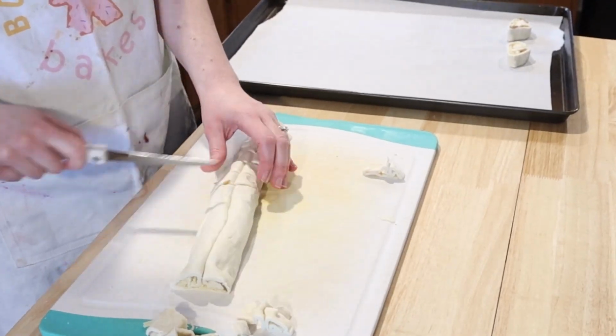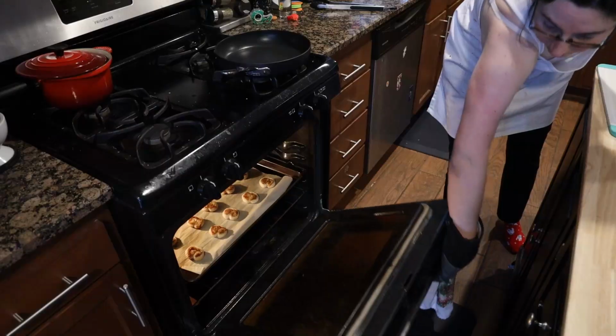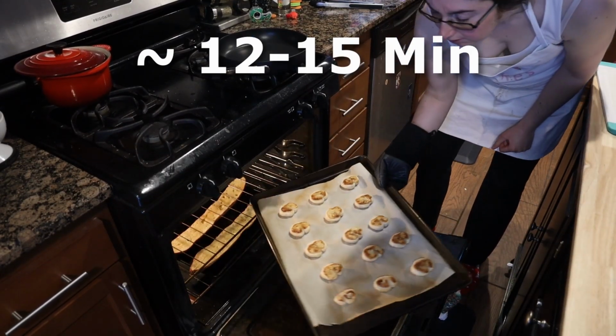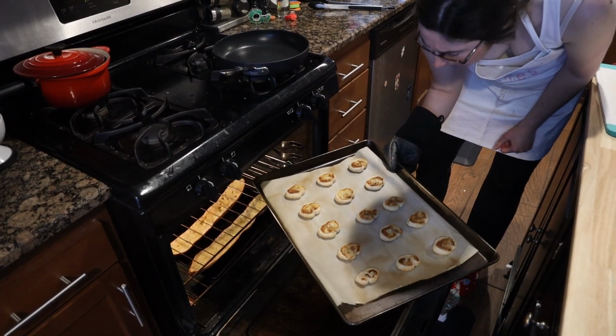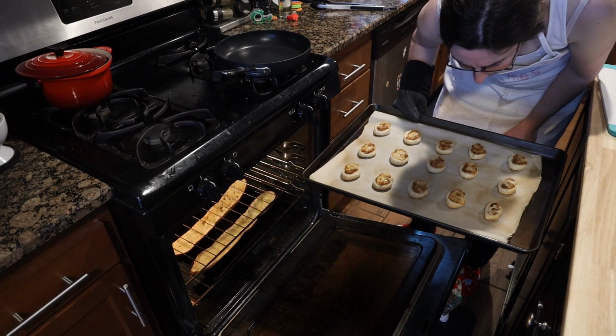Once chilled, cut into 1/4 inch pieces and place them 1 inch apart on a baking sheet. Bake at 400 degrees Fahrenheit for 12 to 15 minutes until they're nice and golden brown. The bottom may darken a bit from the cheese, but they are still very, very tasty. Let them cool a minute before serving.